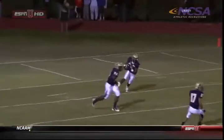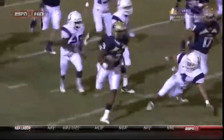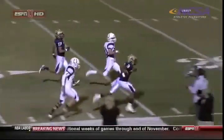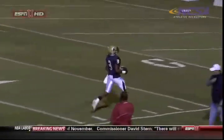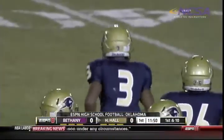Well, we talked about Barry J. Sanders in the open, but Sterling Shepard, verbally committed to Oklahoma as a wide receiver, does a great job hitting the crease right here. No hesitation, trusting the wedge in front of him, knowing that he's going to use his speed and explosiveness to start this drive off with great field position, Justin.